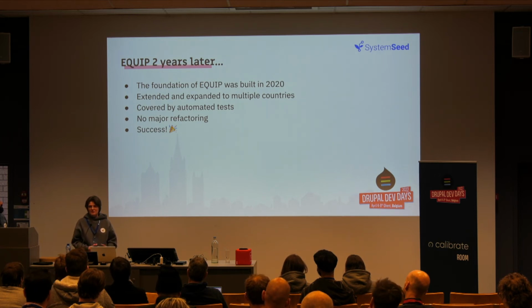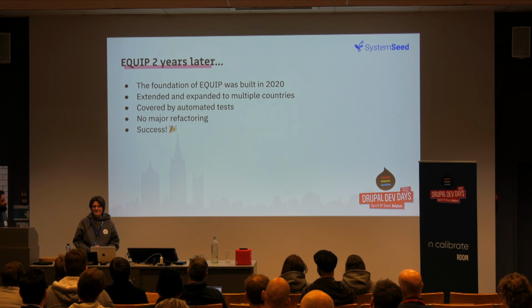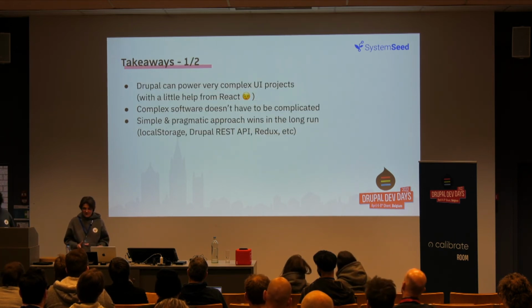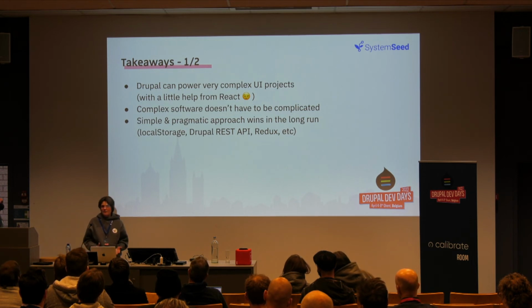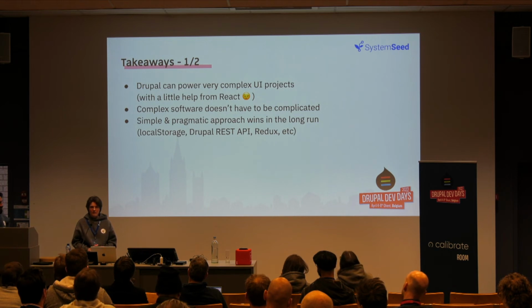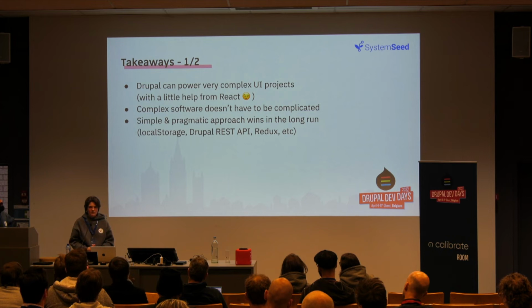So let me share a few takeaways from this successful progressively decoupled project. First of all, as you've seen, with the help of a front-end framework, Drupal is capable of handling very complex UI projects. But complex UI projects, complex software in general, don't have to be complicated or overcomplicated by some crazy cutting-edge buzzwords. We took a simple and pragmatic approach, and it worked very well in the long run.